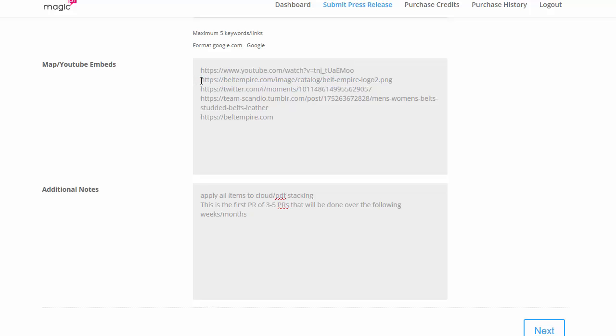Now I'm also going to embed the logo. That is the logo from the website, and it will be visible, and it will count as a link going back to the website, but it's going to be going through this particular URL, but Google will count it. Very interesting way of doing it.